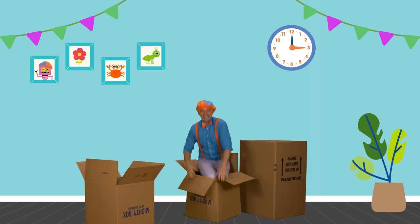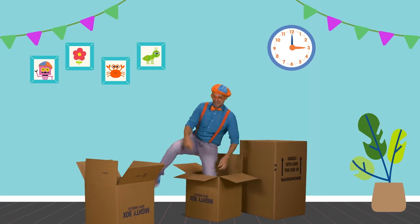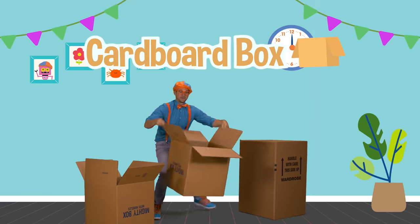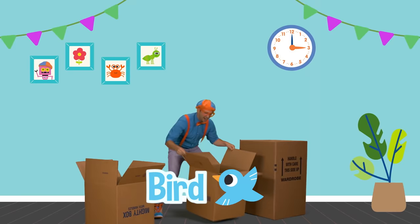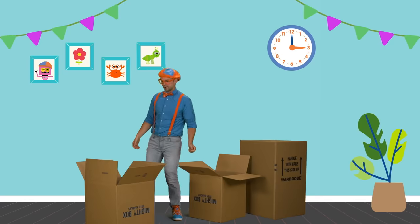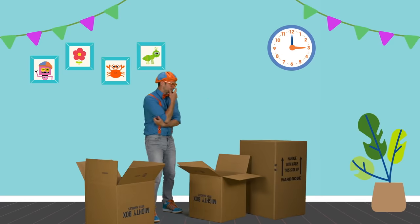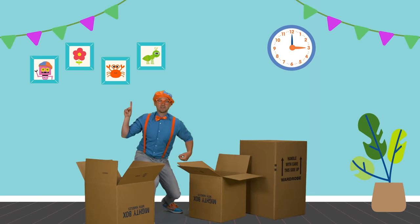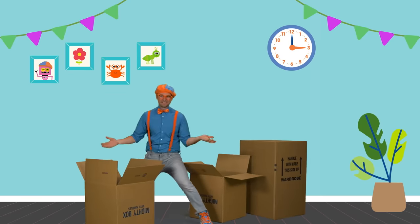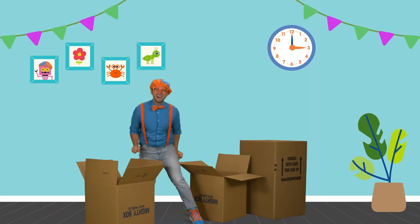Hey, hey, hey! It's me, Blippi, and I was just hanging out in this cardboard box. Check it out! It's like a bird! Whee! Oh, I have so many cardboard boxes around here. What are we to do with them? I have an idea. Why don't we take a few of these cardboard boxes and make something out of them? This is gonna be fun!